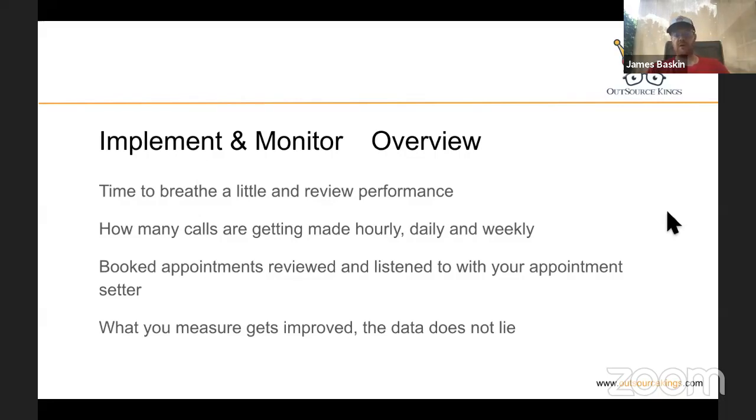So now we're on to the home stretch. With your appointment setter, you're going to be implementing and monitoring. So it's time to breathe a little bit. It's time to review the performance of our person. How are they doing? How many calls are getting made hourly, daily, weekly? What are they saying on the calls?